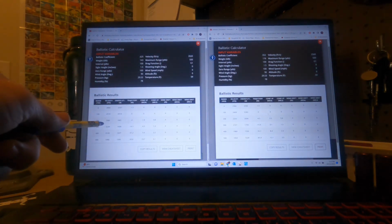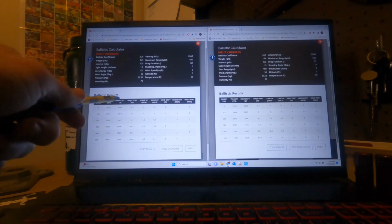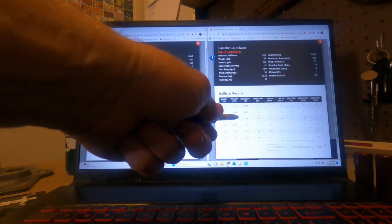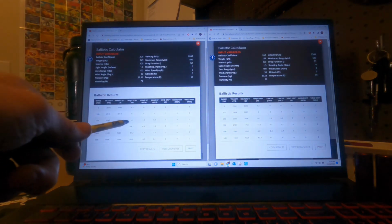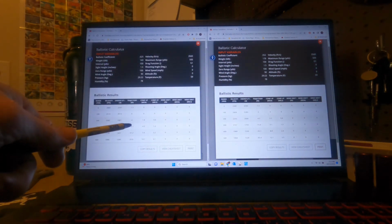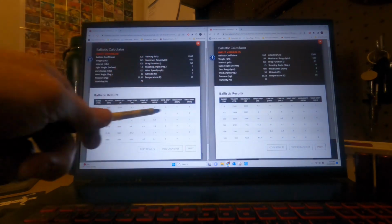200 yards, 2382 with 1801. Okay? 200 yards for 308, 2253. So again, about 120 feet per second, but 2006 foot-pounds of energy. There's only a half-inch drop difference, okay? That's it. Half inch between the two, 4.5.